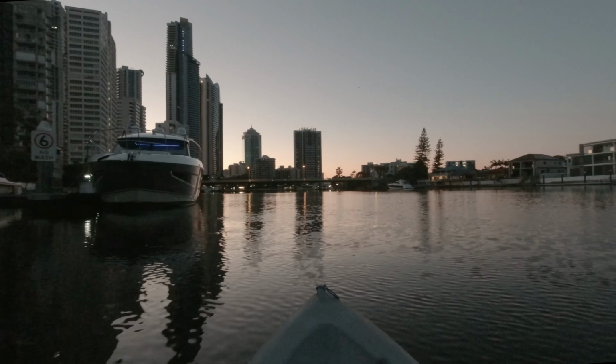Beautiful black swans. Now if you can see them just straight ahead. There's some young swans there, some cygnets. I'm not gonna try to get too close, otherwise I might regret that.